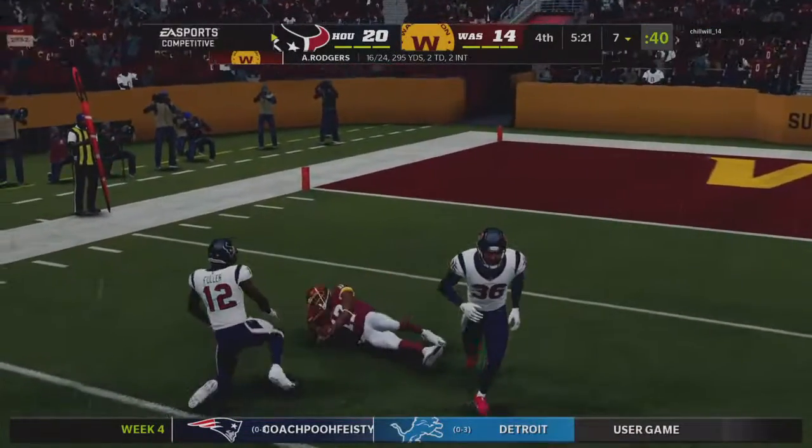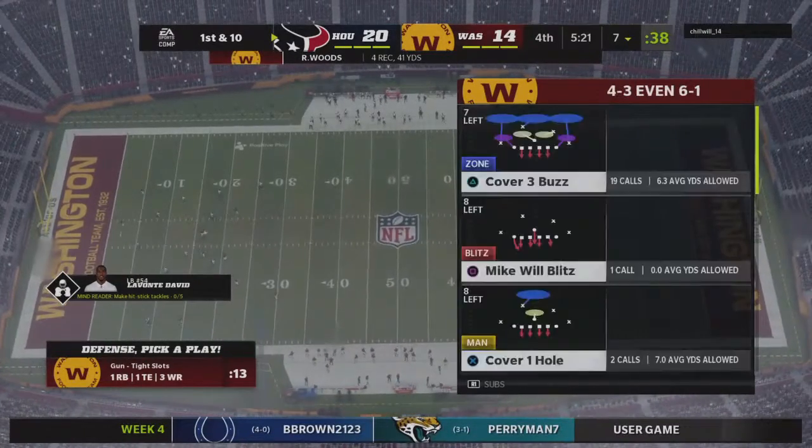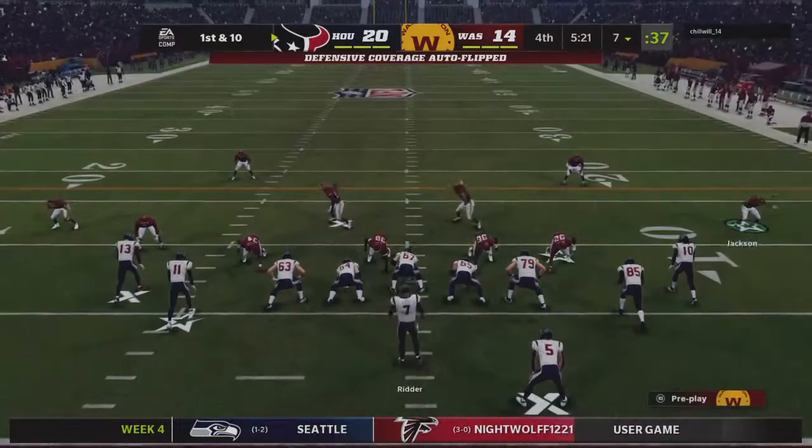That's Woods. And unable to break away. They stop him a few yards shy. Washington goes for it, but it does not pan out. And this Texans defense stands tall.